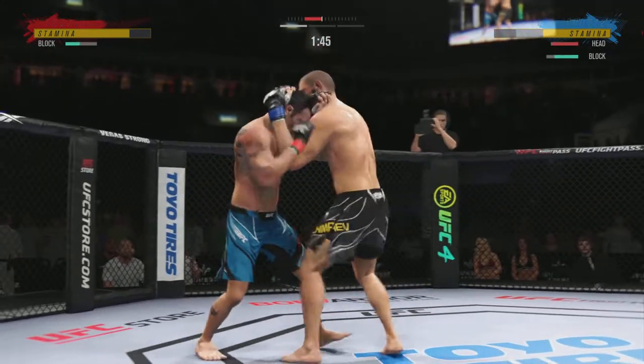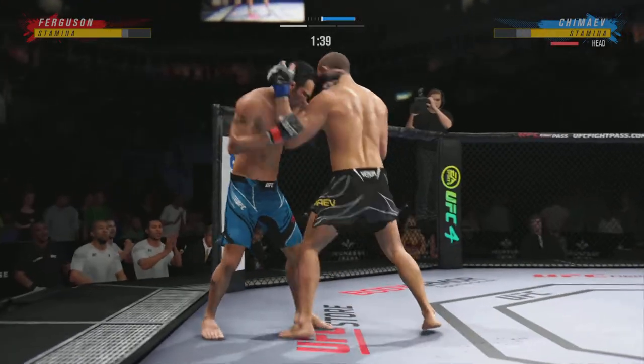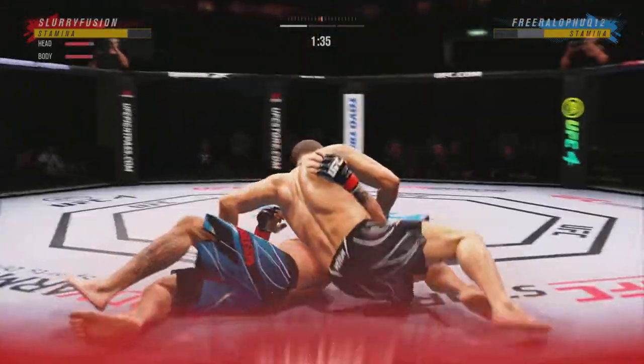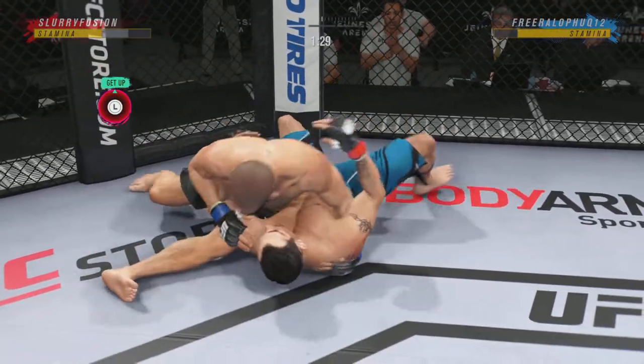All right, single collar tie now. Oh, goes to the ankle pick now to get him down, DC. We'll see how he chooses to proceed. And an immediate transition to the judo throw right into side control. He's in side control. He's got a ton of options.